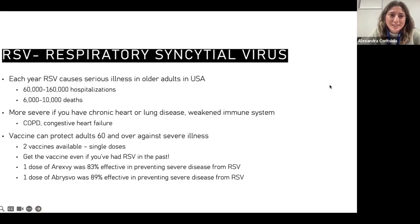And this is a more recent example of a vaccine that was developed and that we're happy about. And that's the RSV vaccine. RSV stands for respiratory syncytial virus. It causes serious illness in older adults in the US, but also in babies too. It's responsible for 60 to 160,000 hospitalizations every year, and sometimes up to 10,000 deaths per year.